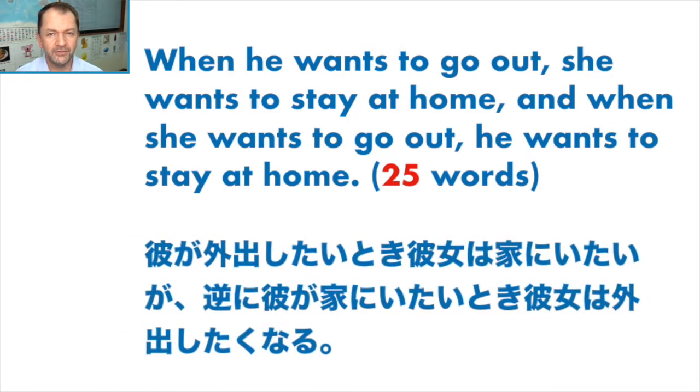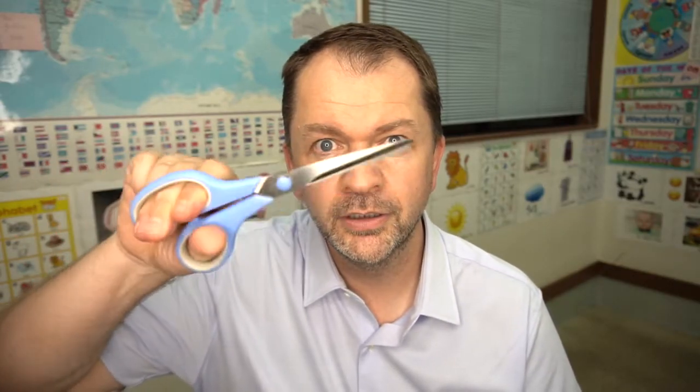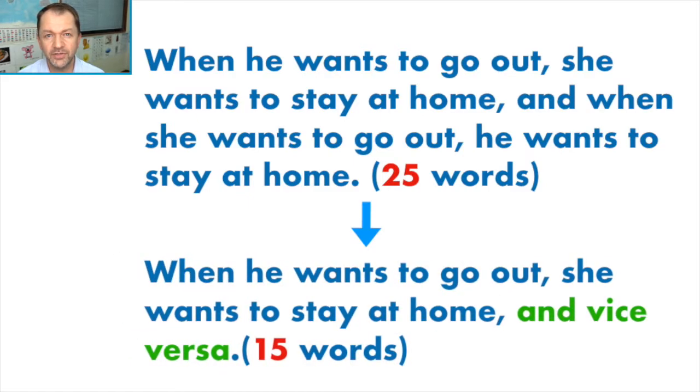Part two, and vice versa. Look at how helpful this can be. When he wants to go out, she wants to stay at home. And when she wants to go out, he wants to stay at home. Wow, that's 25 words. That's really long. Let's use vice versa. When he wants to go out, she wants to stay at home, and vice versa. So we just sliced off 10 words. It's so much shorter.